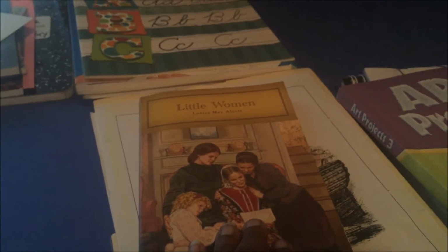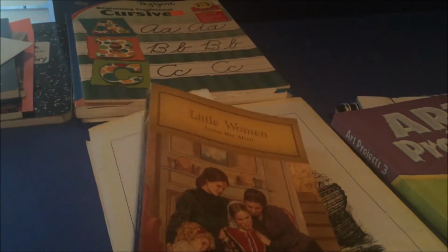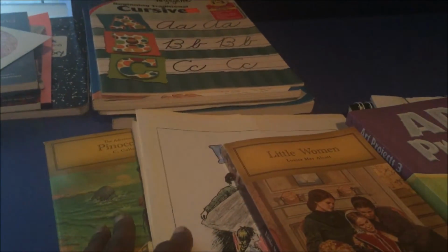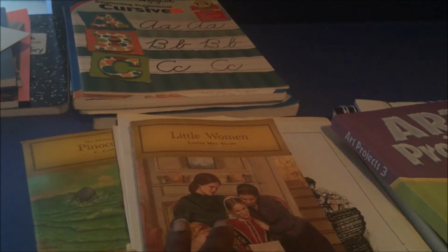Next we have literature. I've always wanted to do literature. This year we finally get to do it, and I am so excited. The kids aren't, but I am. So I picked up a couple of these from Target. They were in the dollar spot for $1. I got this one, and let's see, I have Pinocchio, and I have a lot in my room. There's a lot. But for this year, we're starting off with Little Women.